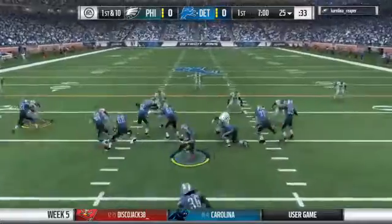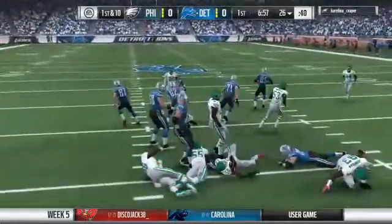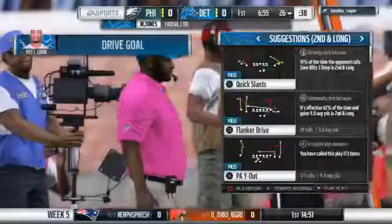One man in the backfield, that's Jones. And he'll get it up the middle. Credit him with a 1-yard gain there to make it 2nd and 9.